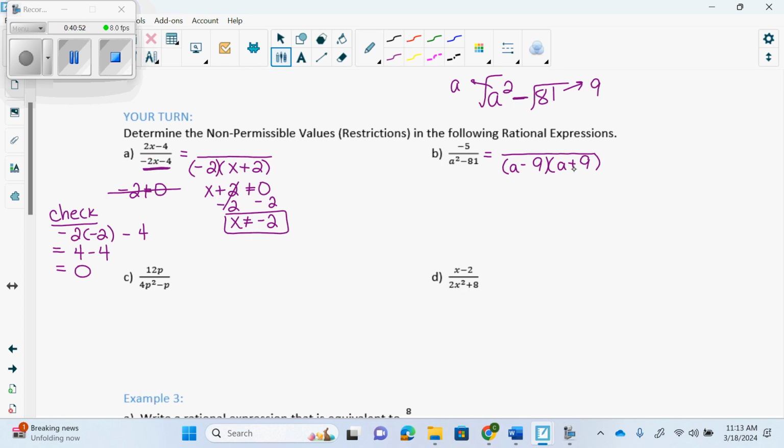So now that I've gotten it into a reduced form, how do I get the non-permissible values? Take each of them and set them not equal to 0. So I get a minus 9 can't equal 0, and I get a plus 9 can't equal 0. How do I get this a minus 9 by itself? Add 9. So I get a can't equal 9.